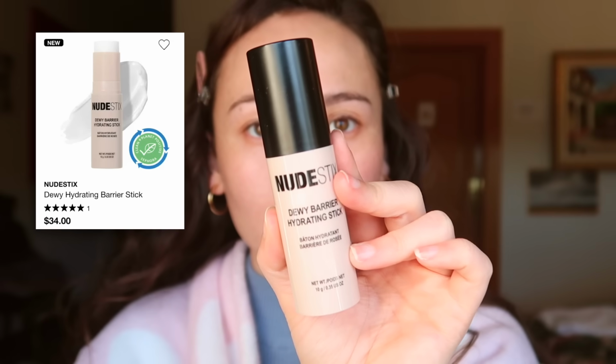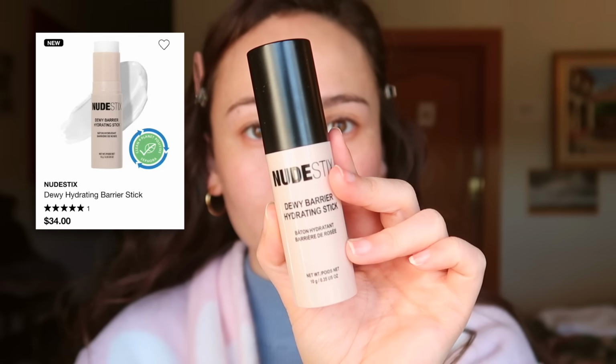It's the Nude Barrier Hydrating Stick. I use this on my skin and my lips because I am used to the Miami humidity. I am not used to this dry, cold weather in Maryland and Spain. So this has been great for instant hydration. So it's just a big fat stick. Gonna let the product sit on my lips.